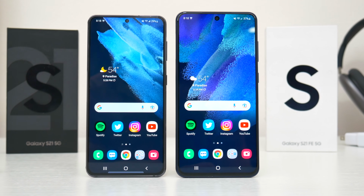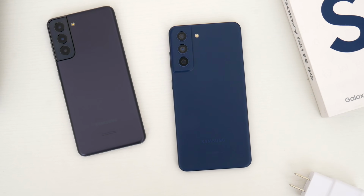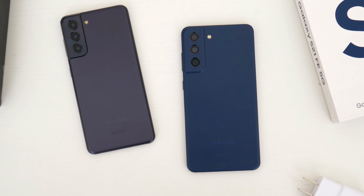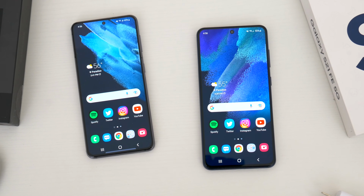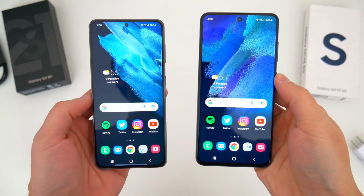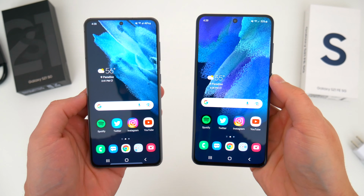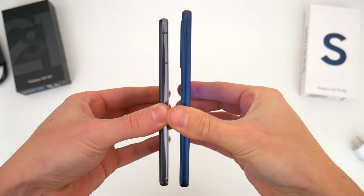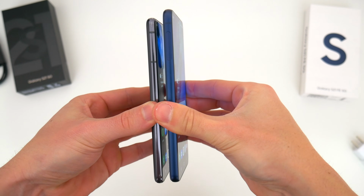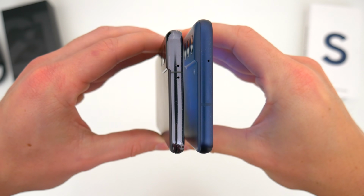Now, physically, I originally thought these two phones were a lot more similar than they really are. You can tell they both kind of look like most mid-tier and high-end Samsung phones nowadays. The designs are close, but a few things set them apart. For one, the S21 FE is actually larger. It's a 6.4-inch device. The flagship S21 is 6.2 inches. And just to finish off the sizes, the S21 Plus is the largest of them all at 6.7 inches. So the new FE falls right in the middle.